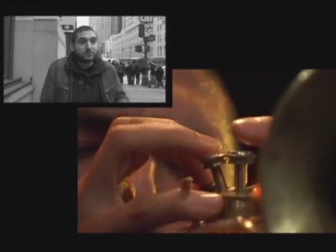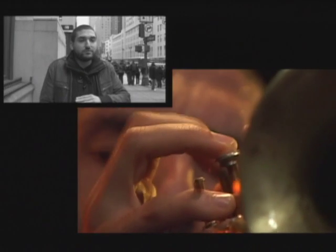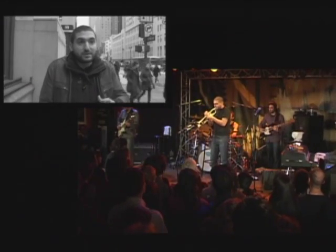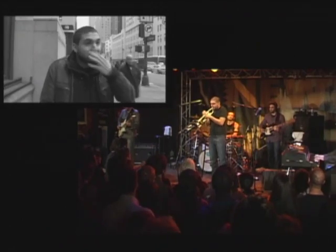It's true that my father invented a totally different way to play trumpet, a new way to play trumpet that doesn't exist anywhere else. It's not the way you play jazz, it's not the way you play classical music, it's not the way you play Latin salsa things. It's totally different.